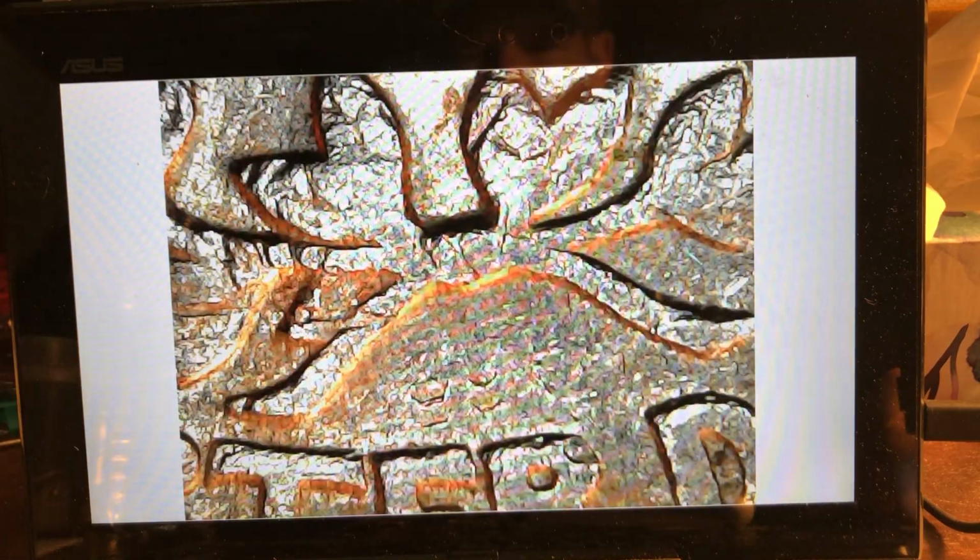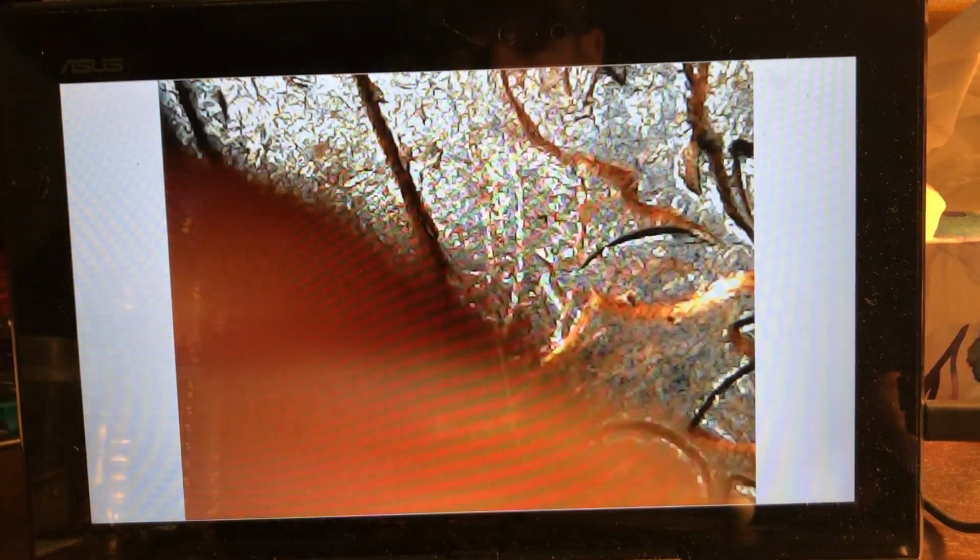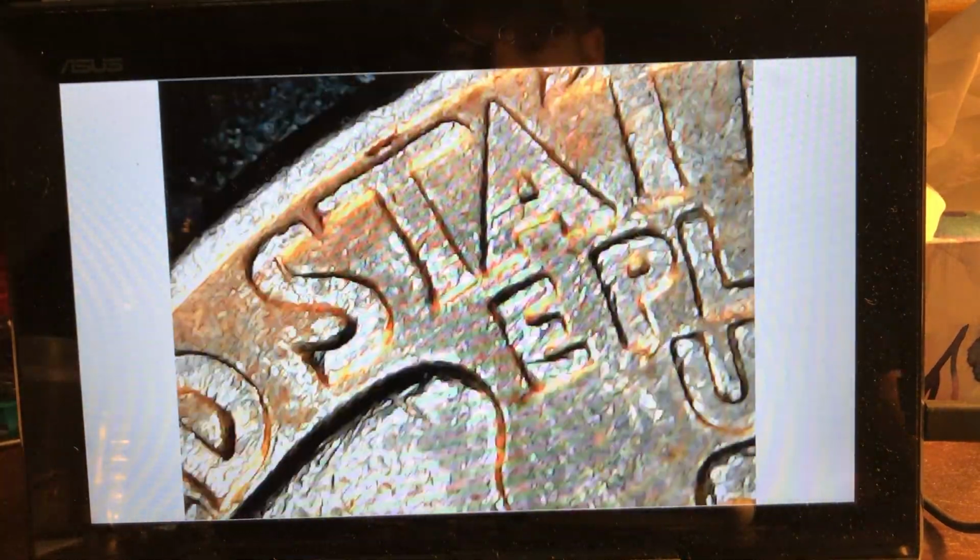I got another deal going at Annex. And for me, you can't beat it. Annex is a good place to send them to. If you want to save a little bit of money and you know that they're not high dollar coins, Annex is probably the best place to send them to.